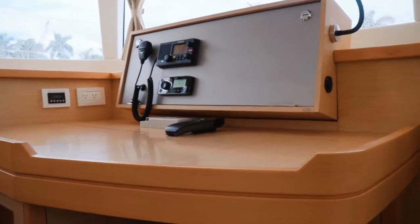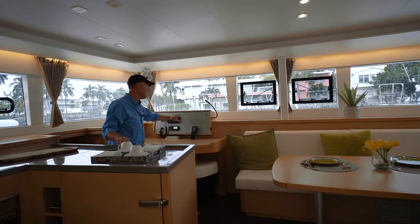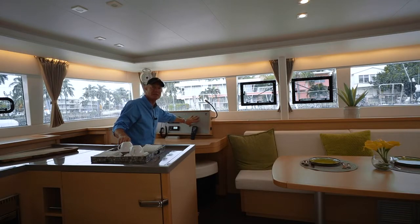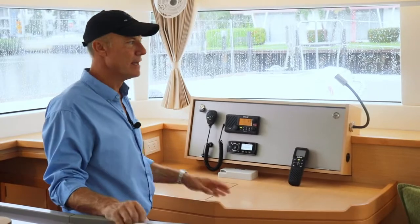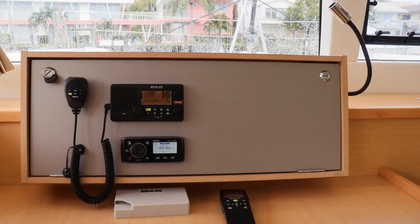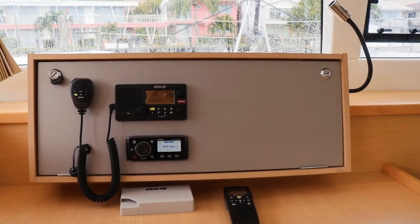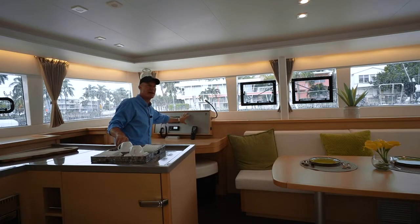Over here is the chart table. The chart table faces forward. People often have a radar display or a chart plotter here. This boat currently has a set of B&G electronics, but with the B&Gs you have a Wi-Fi connection, so if you have an iPad or a mobile device, you can download the B&G software on that and place it here without having the additional expense of a larger chart plotter radar display.